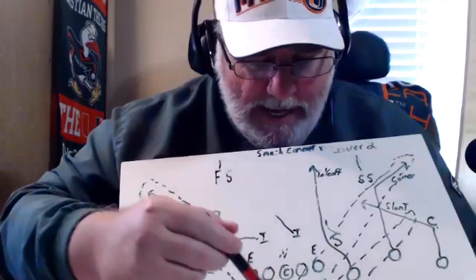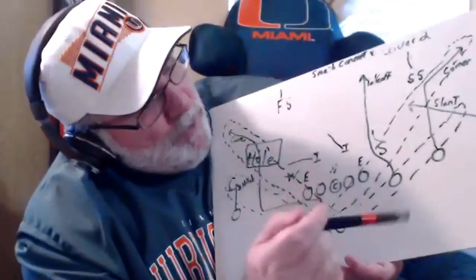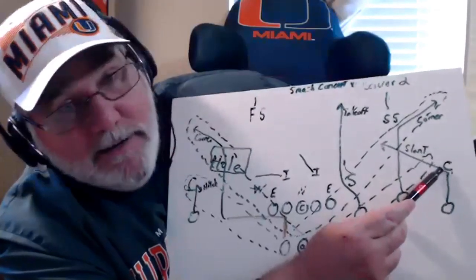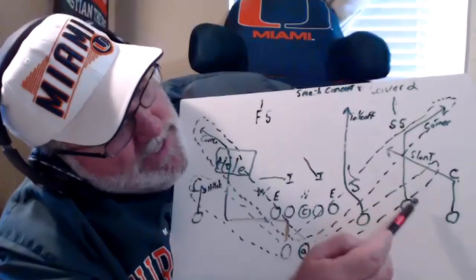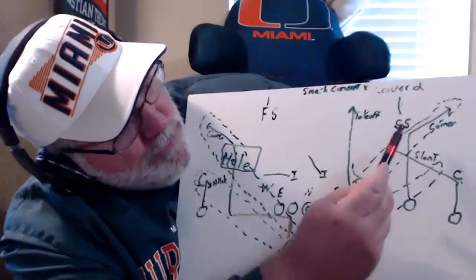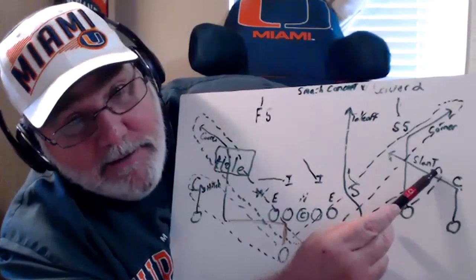Now, here's the thing, this is important. If you're going to go to the field side, I want everybody to see here, you have a couple of windows. You've got a quick window on this slant, because if this cornerback lets go of the slant, chances are he's going to read from 1 to 2. He's going to see 2 bolt upfield, and he knows he has a safety over the top, so this corner might stay with the slant.